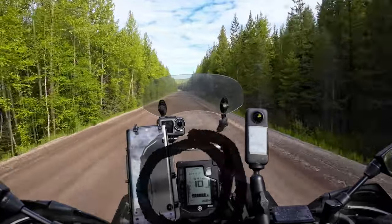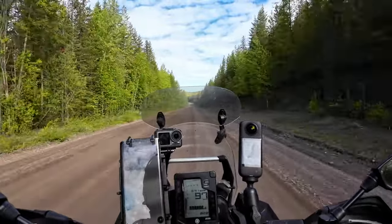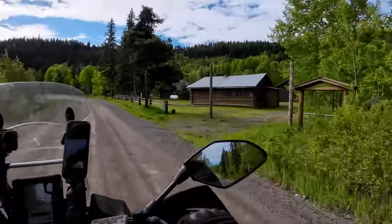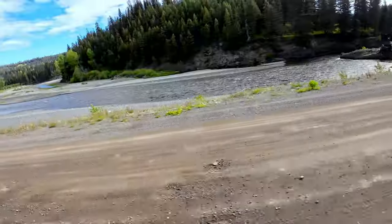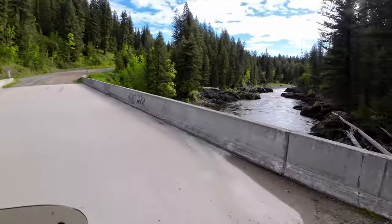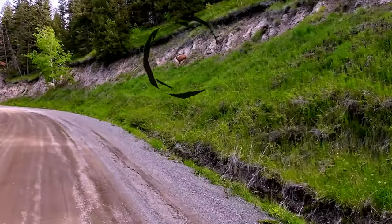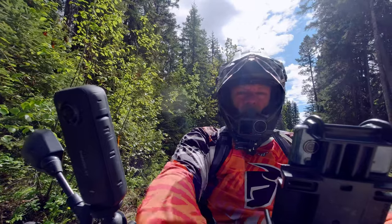This Blackwater is another gravel highway. Smooth and hard. You can see here dropping into the Blackwater River Valley. There's a nice wreck site there as well. Rain gear is off.